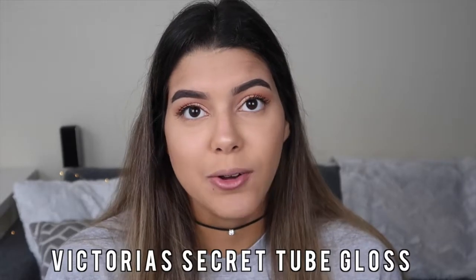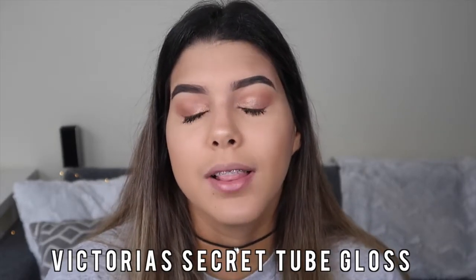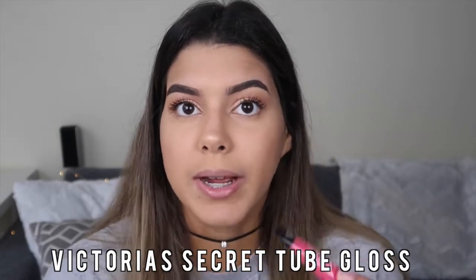Okay guys, and then for lips, in middle school, I would always use these Victoria's Secret tube lip glosses. They are the bomb, guys. Like, if you guys haven't tried these out, let me know. But when I was in middle school, I would love these. I would love to go to Victoria's Secret and buy these.